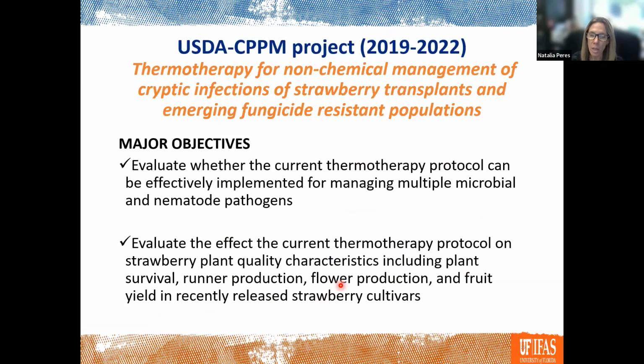So that's the treatment or protocol that we'll be talking about as we move on, that was developed from the SCRI project. With this CPPM project that was funded in 2019, we wanted to expand and look at what other pathogens and nematodes we could control with the protocol that we had already developed. We also wanted to look at not only plant survival, which we have looked at some previously, but also what effects the thermotherapy has on runner production if we're doing this in nurseries, or flower production and fruit yield, in a series of different cultivars.